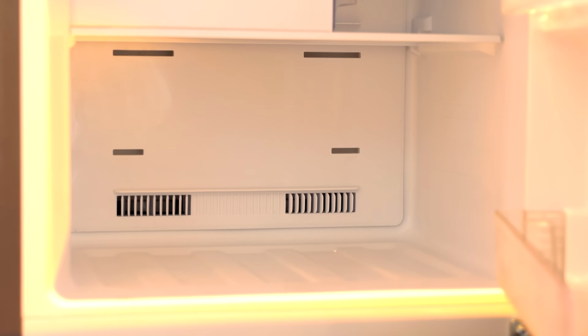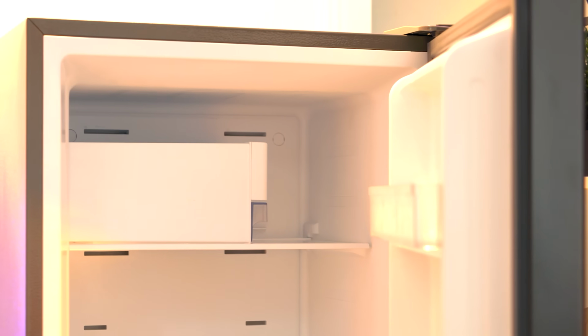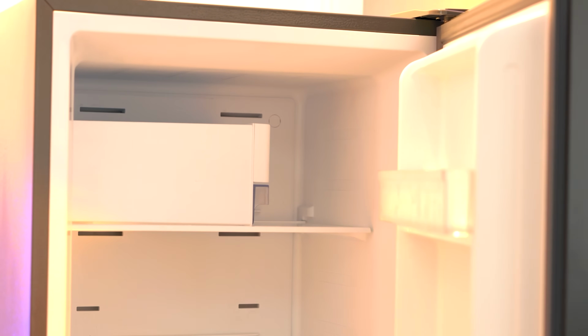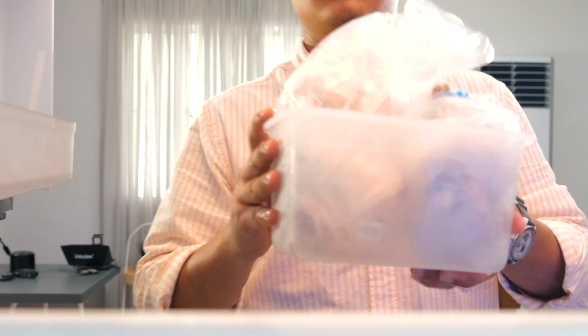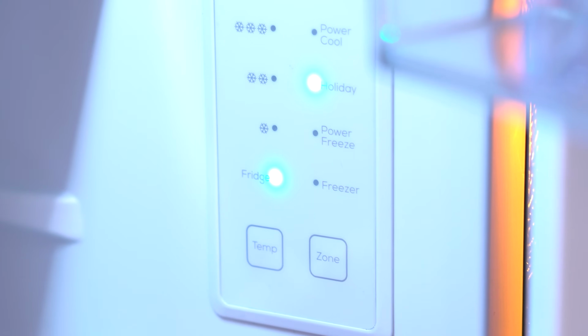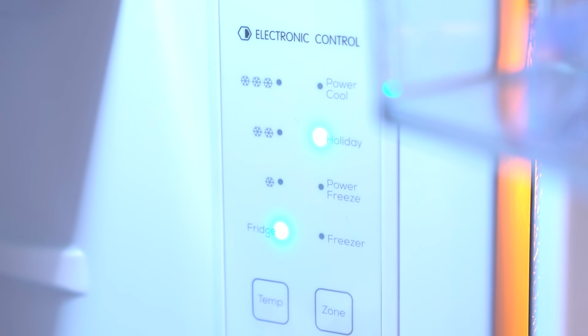Mind you, these trays, even the ones on the freezer, are made out of tempered glass, so putting heavy stuff in here is not a problem. Also, this ref has a very stylish interior LED lighting, which is pretty cool. Ever wondered how much capacity this ref can accommodate? How about we try filling it up with some fresh produce and Team Yugatech's essentials?